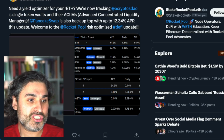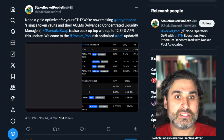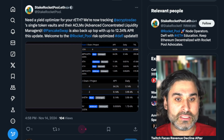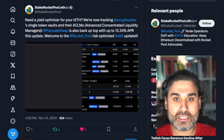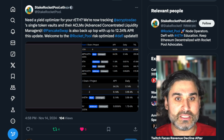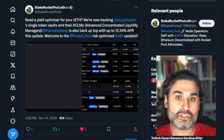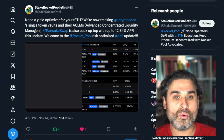Okay, the DeFi sheet for rETH has been updated by Regex Buster, and here it's been tweeted out by Stake Rocket Pool. And this is updated twice a week. It tells you all the different things that you can do with your rETH on the DeFi market. And here they say that PancakeSwap is once again back on top with an APR of 12.34%. So let's have a look here.